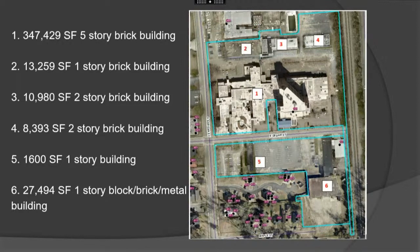The first one is a 347,000 square foot, five-story brick building. Second one is a 13,000 square foot, one-story brick building. Three is about 11,000 square foot, two-story. Four is about an 8,000, two-story. Five is just a small little 1,600 square foot, one-story building. And then six, and those two are on the south side, is a 27,000 square foot, one-story building.